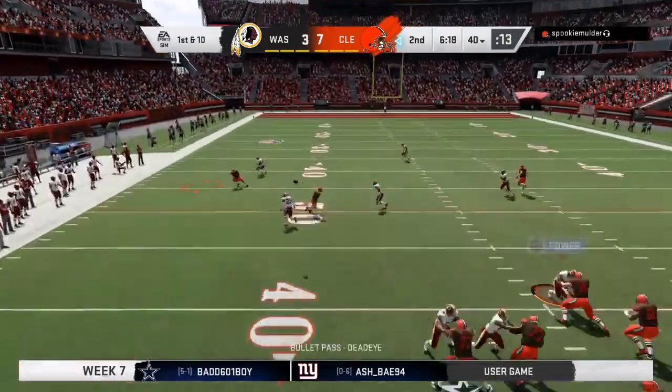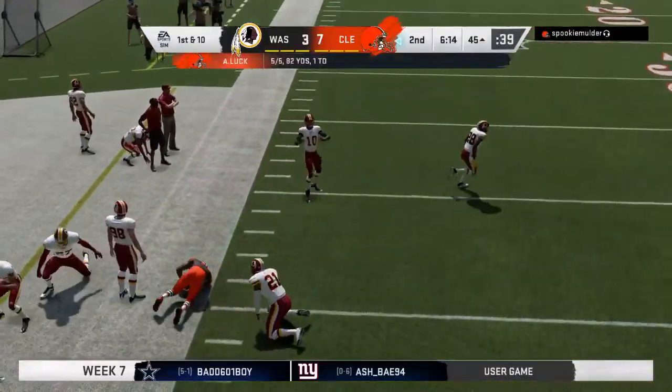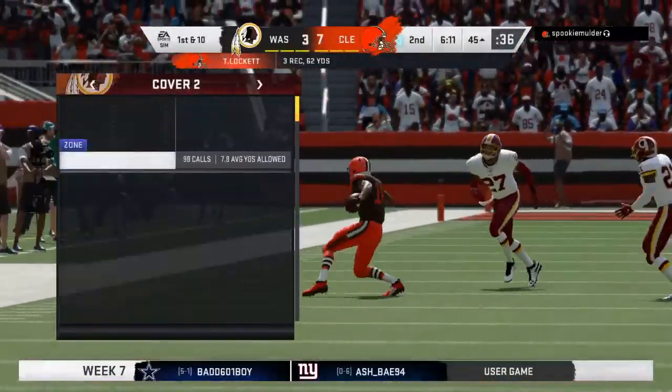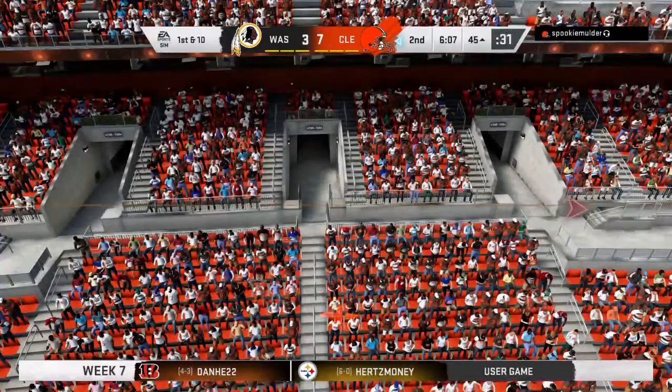Now a first down throw. Luck. It's complete to Lockett. And he'll be corralled out across midfield down to the 45. A good pickup there for the Browns, 15 yards. And defensively, they were in zone coverage there.